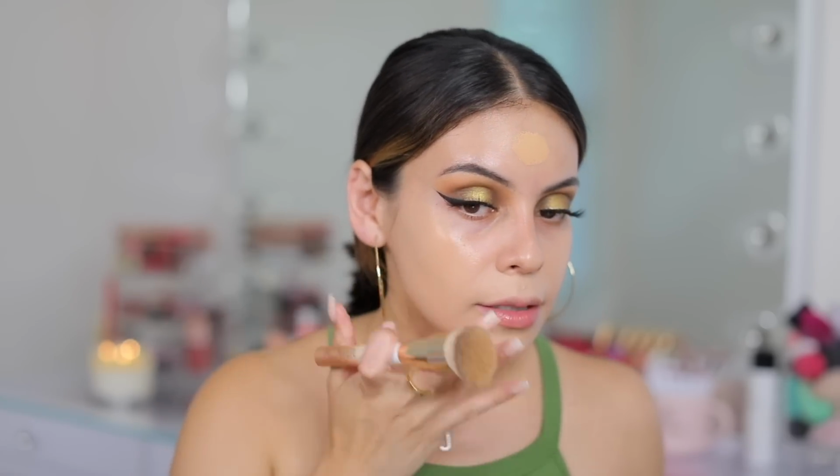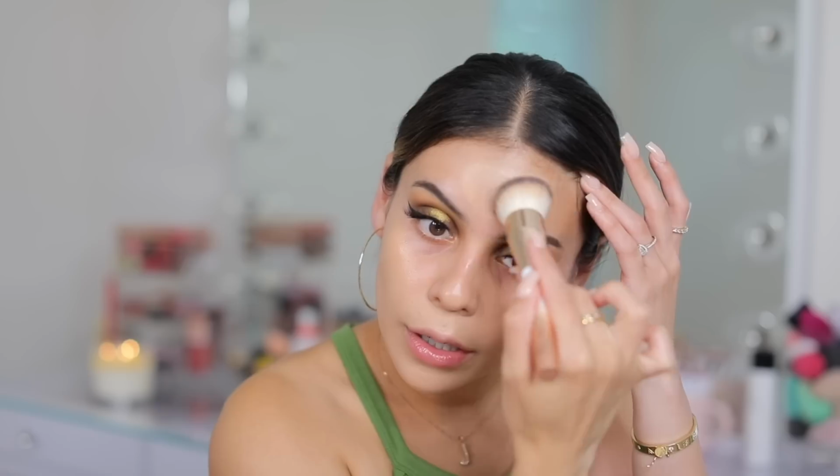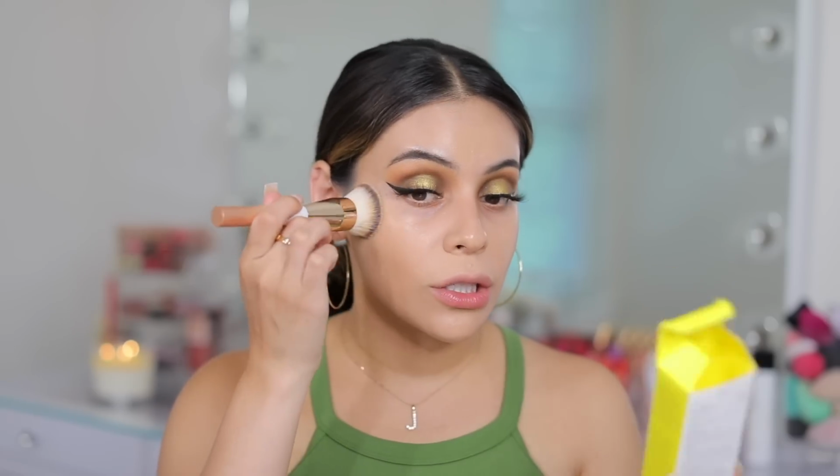And I feel like this is really, really smooth on the skin, and it definitely evens out your skin tone. All skin types, natural finish, oil-free. And this is a little bit thicker because it is a CC cream. It actually reminds me of the It Cosmetics CC cream a little bit, like the consistency of it.